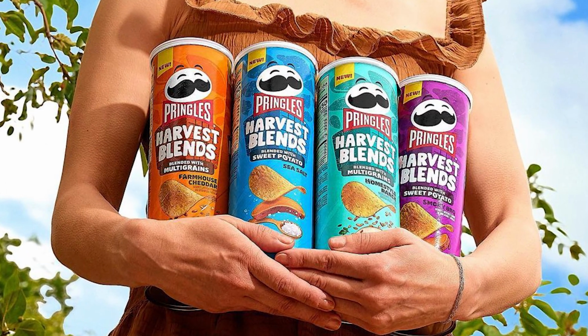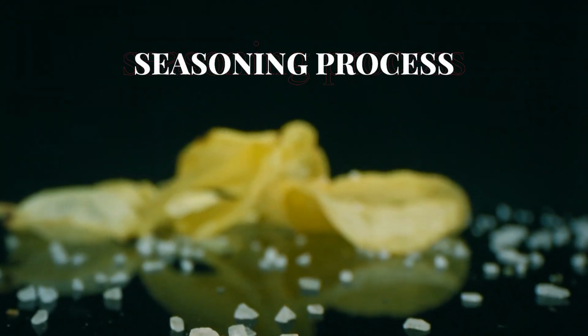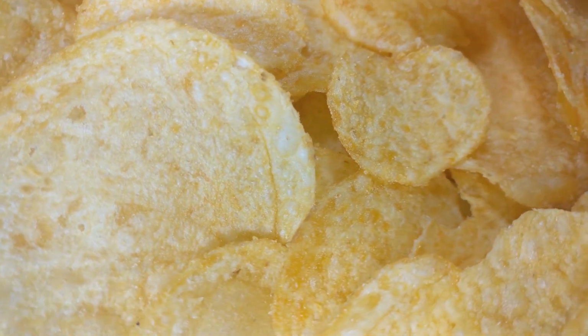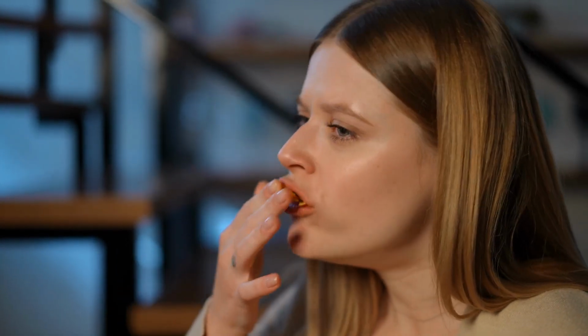One of the most intriguing aspects of Pringles production is the seasoning process. Unlike traditional chips, Pringles are flavored using a unique waterfall method. This technique seasons only one side of each chip, enhancing the overall eating experience. The single-sided seasoning contributes to the balanced flavor profile that Pringles fans have come to expect.